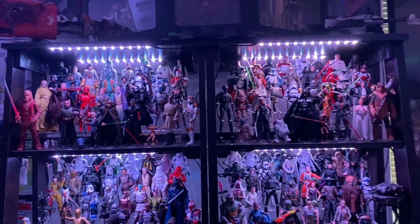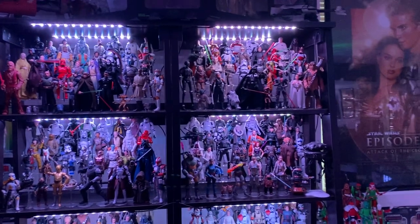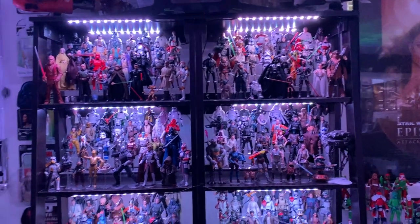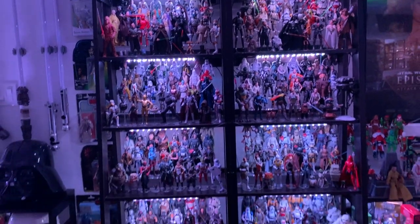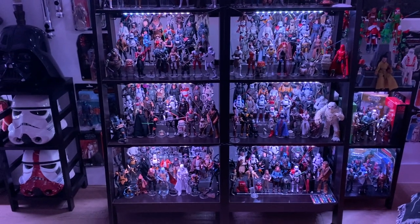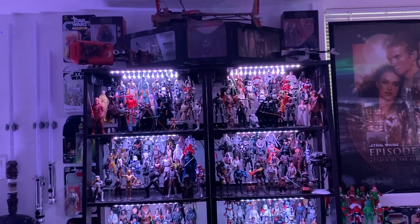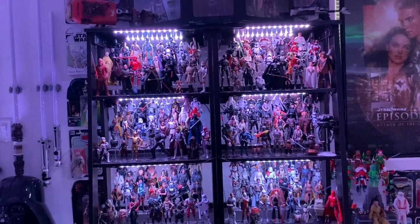Those real long tape ones, if I had that, you would see the light all the way through the middle of these shelves. Anywhere it connects, you're going to see that. So I like these because I think they're 12 inches long, but they're just a lot cleaner. You pay a little more for them, sure, but again, take your time.